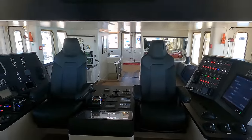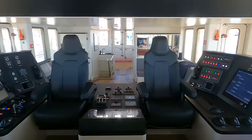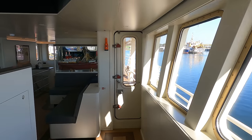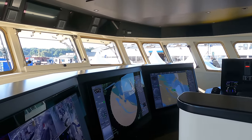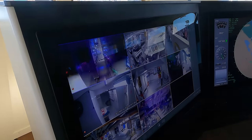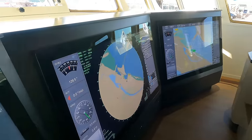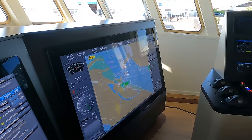Talking of views, you get a near 360-degree view of what is happening around the boat, apart from, of course, the sectors which are blocked from the position of the two stacks. Thanks to both the port and starboard doors, you can also get quick access to the port and starboard wing stations. Note also how one of these 55-inch monitors is dedicated to relaying all of the various CCTV cameras on board the boat. However, you can configure these multi-function displays according to your own preferences.